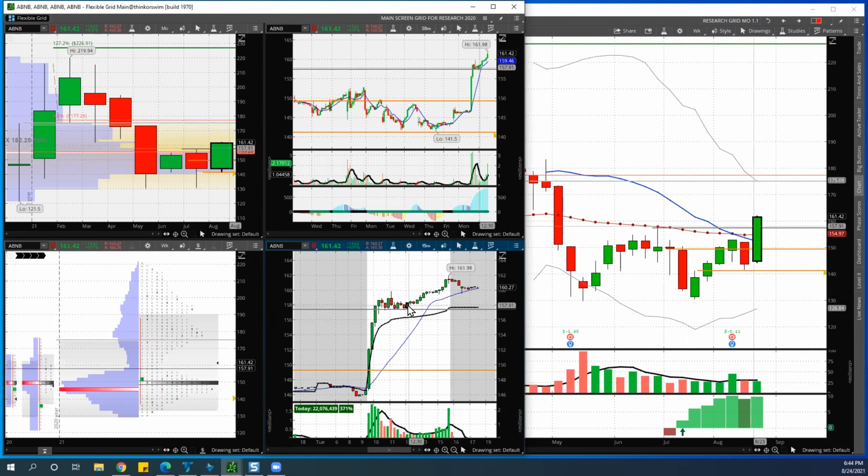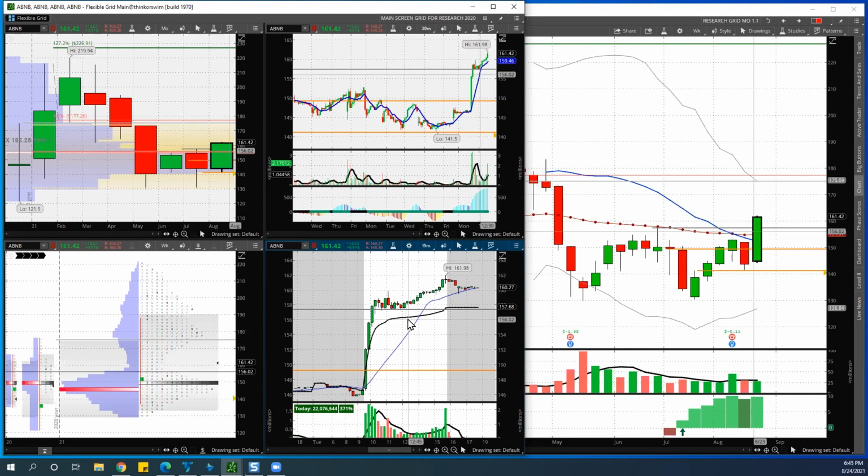I wasn't trading, so guess what? Another one. Every single day, that's why we do this, so we have a lot of ideas that eventually can trigger. Yeah, I missed the first move from 146 to 157. That's 10 points.